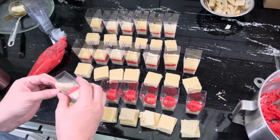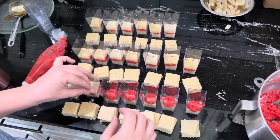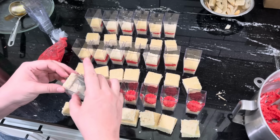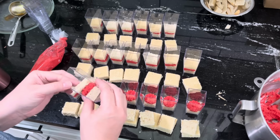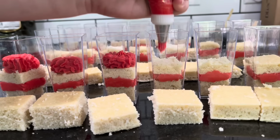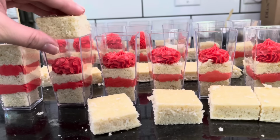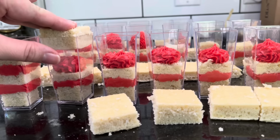I did end up cutting the middle layer in half because I felt like it was going to be too much cake, but by the time I was done, I don't think it would have been too much cake, but either way, live and learn. And I just kind of kept going, putting in icing and putting in cake and putting in icing and putting in cake until I had finished with all of them.